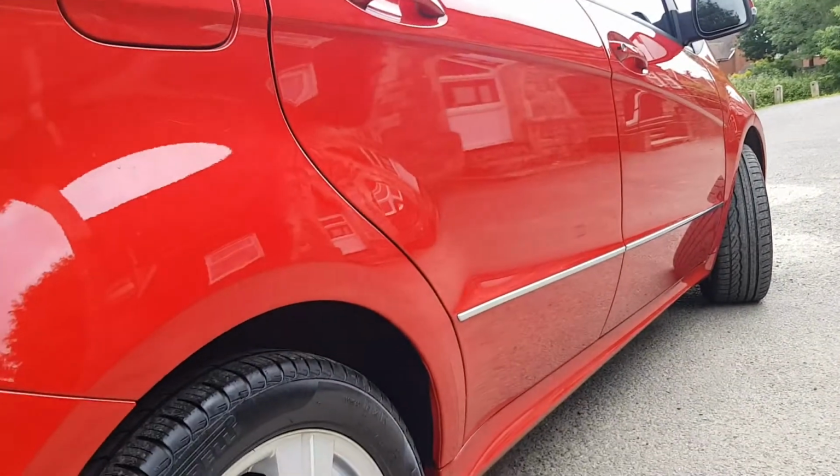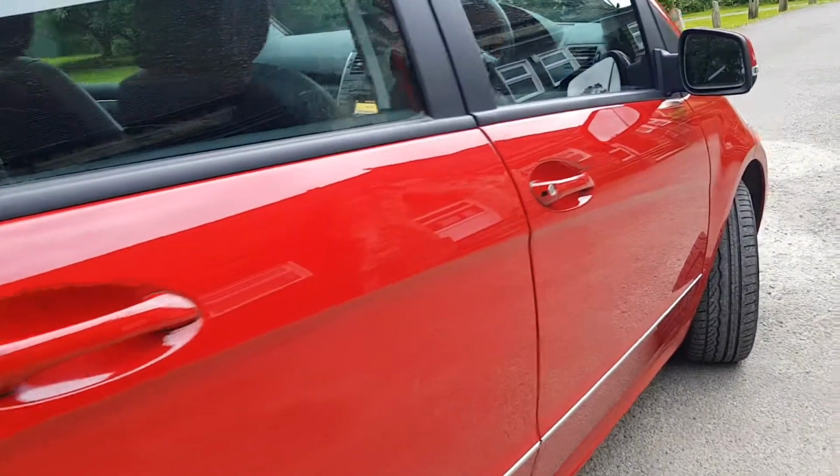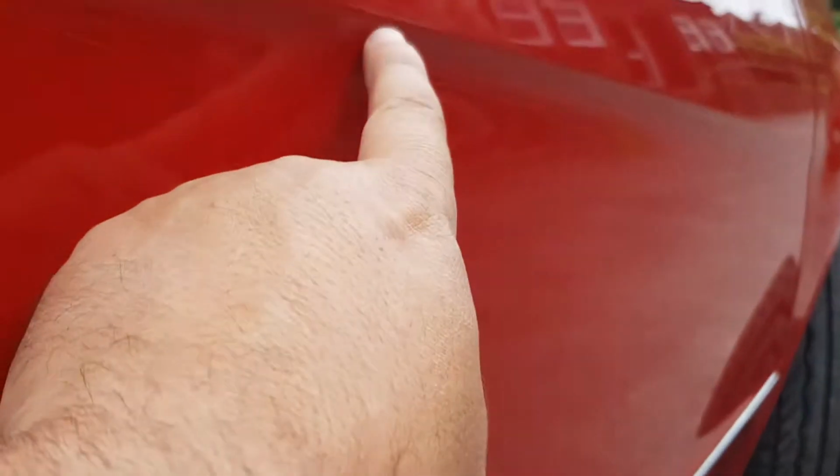Again, that's only my opinion. It's not brand new out the showroom. I'll show you a couple of little stone chips that we touched up. Be hard pushed to pick them up on the camera, to be fair, and I'm struggling even to pick them up myself. I think there was 1 or 2 up here. I think there's 1 along there.